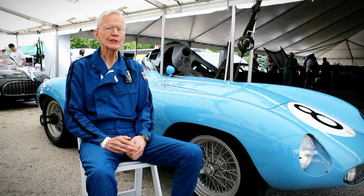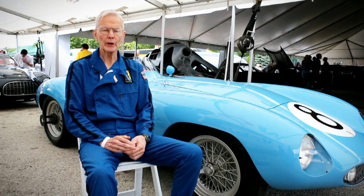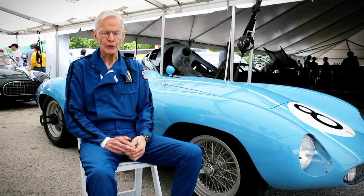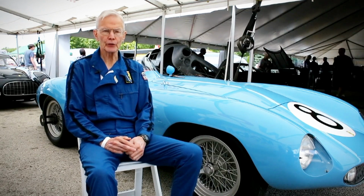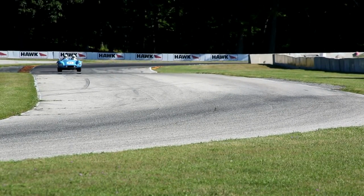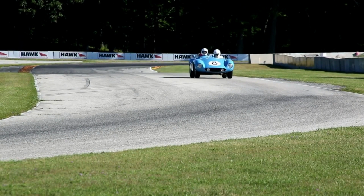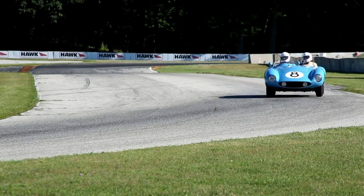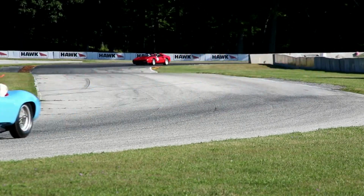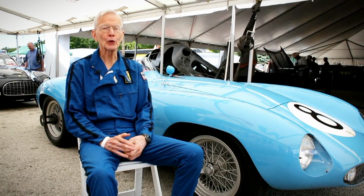I raced it up until 1968, at which time it was just a tired old race car. I had just come back from Vietnam. I had finished my MBA at Harvard, and I was off to Hawaii for 4 years. And by that time, it was sort of just a piece of junk sitting in a corner. My son jokes that yes, some of the dents we had to take out later because he used to lean his bicycle up against it in the corner of the garage.